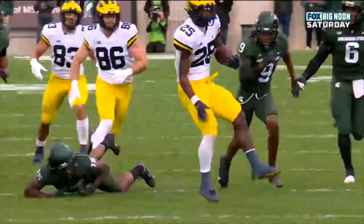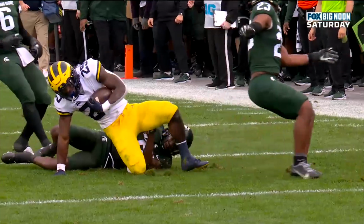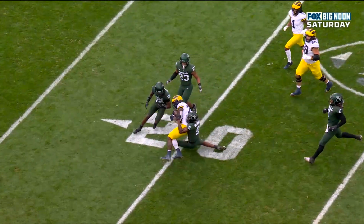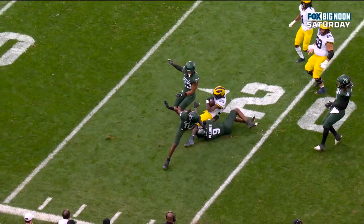And so what we're going to see here is the runner, even though he's dragging a tackler, he's not considered defenseless. He's still making progress. And so if there's no defenseless player, then the only type of targeting foul we can have is targeting with the crown of the helmet to an opponent.